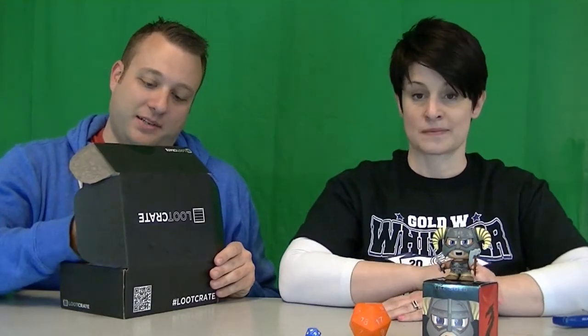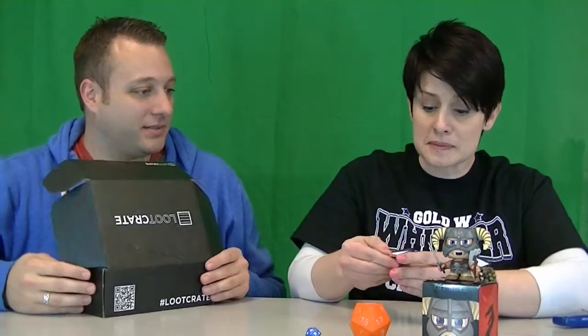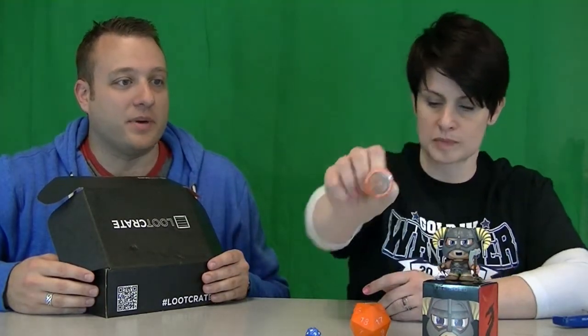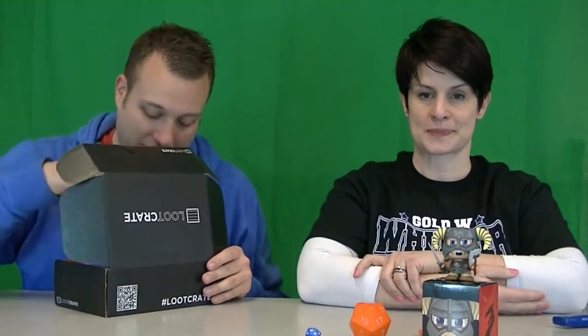Let's do this next. It's a badge. Oh, there's one every month. It's a Loot Crate dragon badge. Indeed it is. Actually, it's pretty cool. It's a dragon on the crate. There's one every month, and that one says April 2014 on it. Dragon. Tells you what the box holds. That's pretty cool. Actually, I like that.